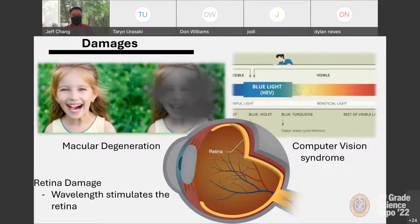Blue light damages. Blue light from our technologies can cause all three of these things. Macular degeneration normally happens as you get older, but blue light can make it come sooner. This can cause loss of central vision and in rare cases, total vision loss. Retinal damage. The blue light can affect this important tissue in our eyes and is most likely to cause total vision loss. Normally, as we get older, this will happen to us, but like macular degeneration, blue light will cause this. Blue light can also cause computer vision syndrome to occur.